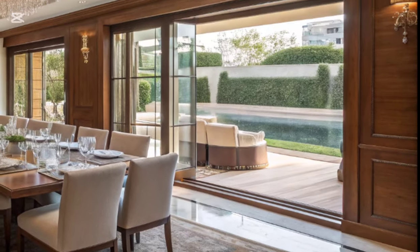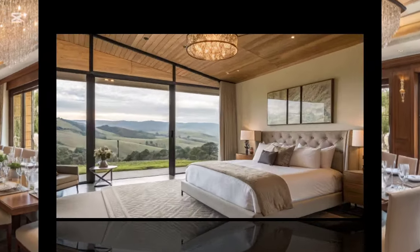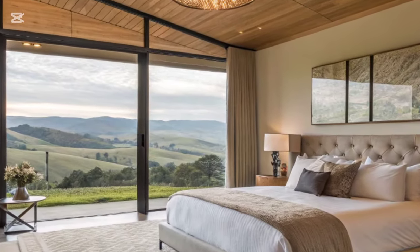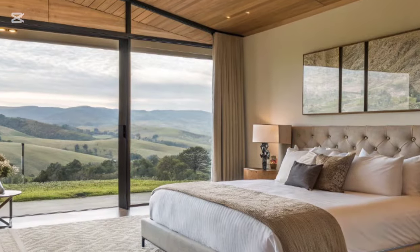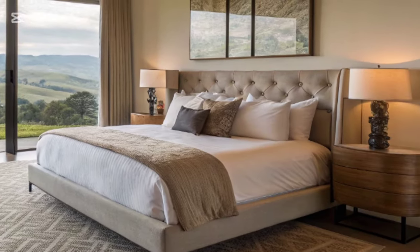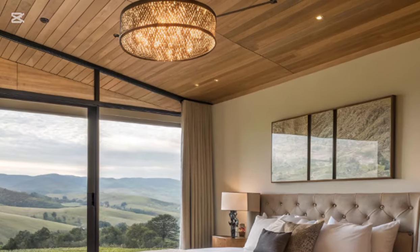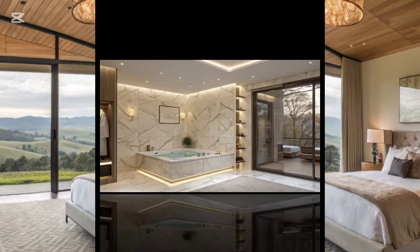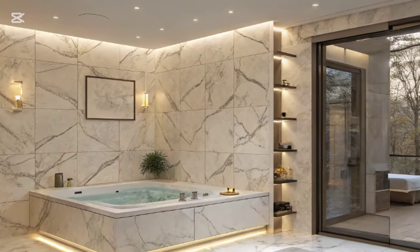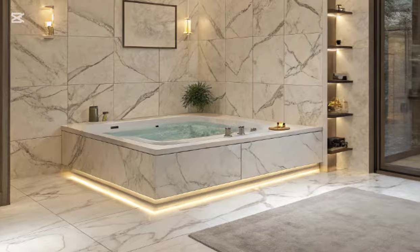This kitchen isn't just for cooking, it's for creating memories. A marble island glows under pendant lights, stainless steel appliances shimmer, and custom cabinetry surrounds you in elegance. From here, you look out into the dining area, a space framed by glass doors opening to the terrace, perfect for family dinners, holiday celebrations, or quiet evenings watching the sunset. Every detail feels intentional, balanced between functionality and artistry.